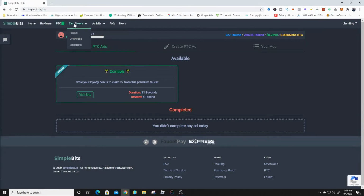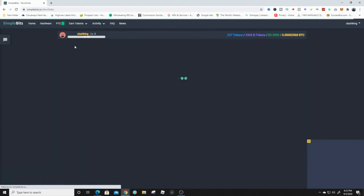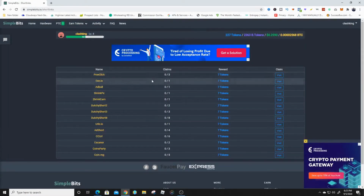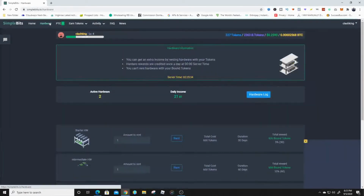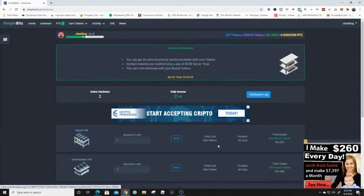So now once you click right here where it says earn tokens, you can do faucets, offer walls, or short links. If we click on short links, you can come over here and claim it up to 3 times each, one time, one time, one time. It just depends, guys, and you're going to be earning 7 tokens, 7 tokens, 7 tokens over and over again. And then we're going to save up some tokens, just like the previous website, enough to actually buy some hardware in order to make this passive, guys.